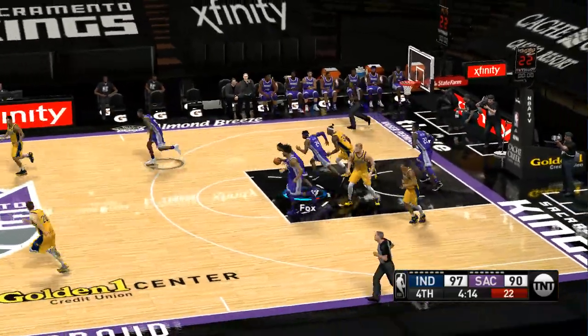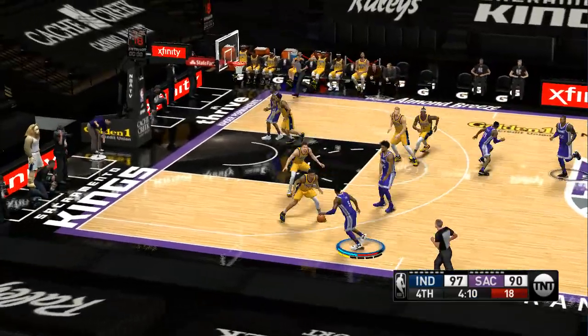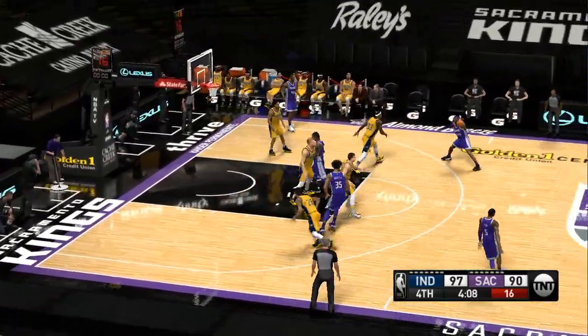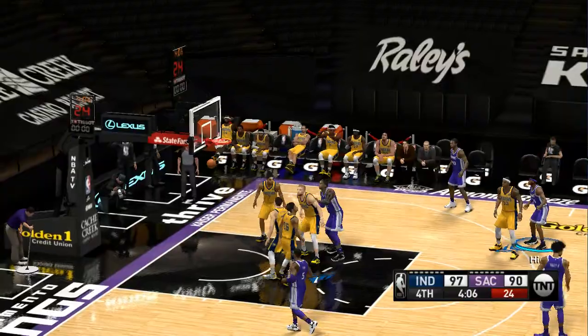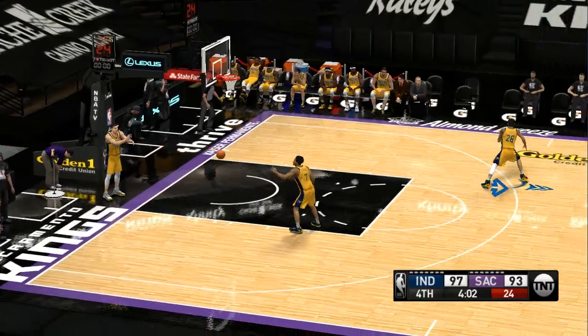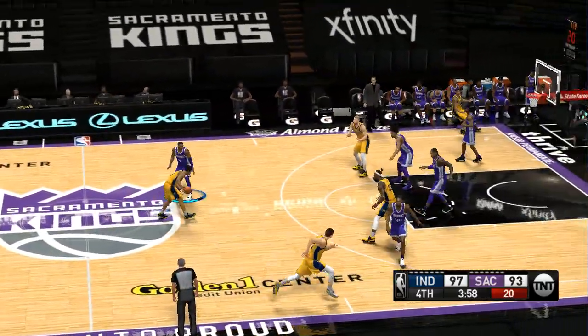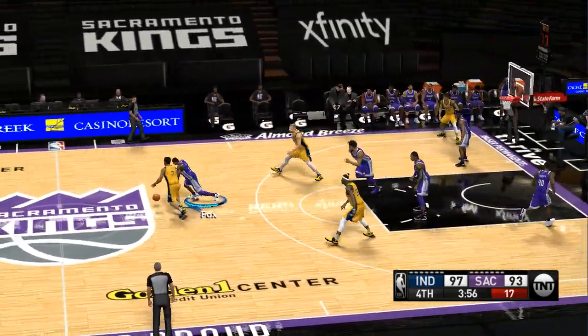No good from Lamb. Well, he won't miss many of those, especially with the defender not in the best of positions there. He feeds it to Hill. Drills it from outside. Hill's got 4 points in the quarter. This is incredible. It's been a three-point barrage since halftime. Yeah, whether by design or by accident, it has been impressive.